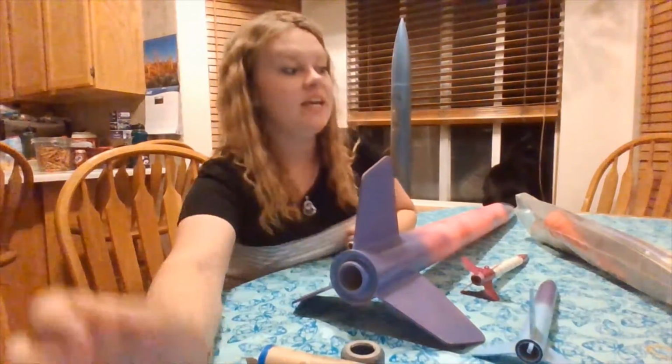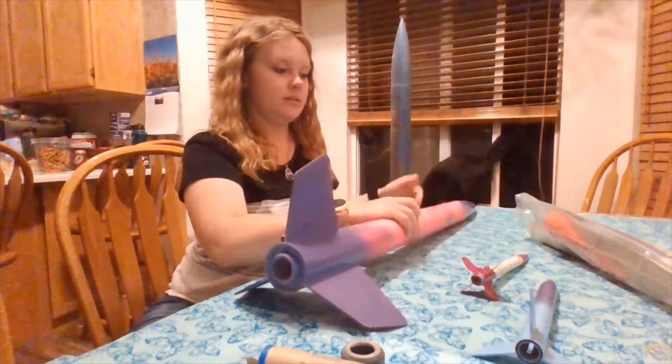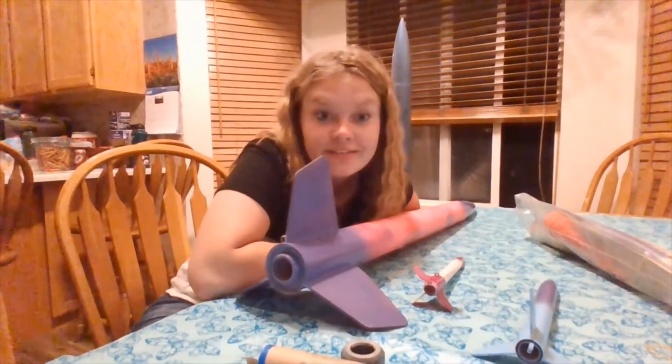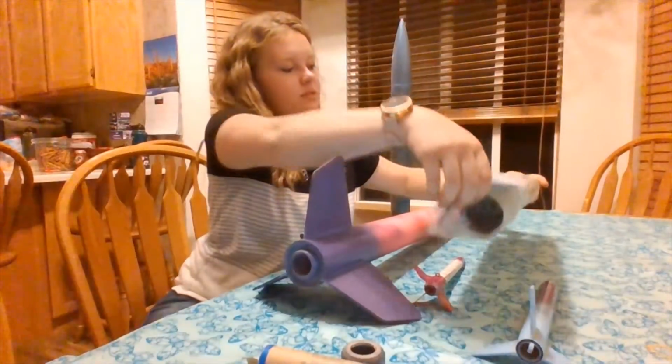All right, guys, today we're going to talk about rockets. I have some big ones and some little ones. But guess what? These rockets don't come like that. We have to build them. So they come in a little kit with all the pieces and parts.